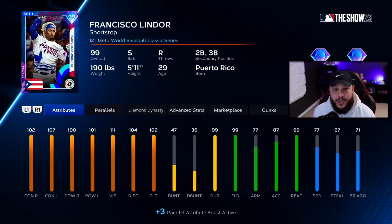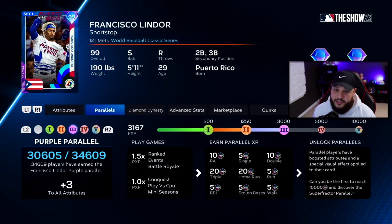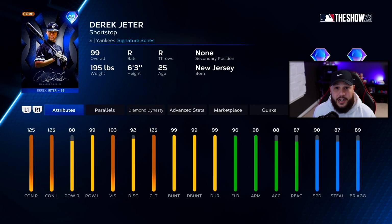Coming in at number 3, I'm going with Francisco Lindor. Just very well balanced all across the board. Everything over 100. His swing is among the best swings in MLB The Show. 99 fielding, 77 speed is still very good. And I've been using him as my God Squad shortstop. As you can see, .441 batting average, 1,500 OPS. The card rakes.